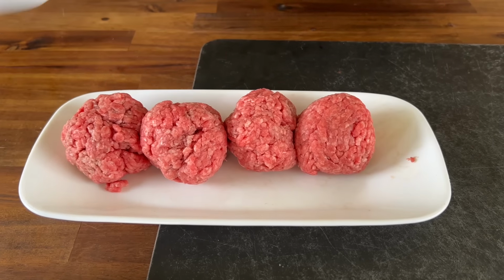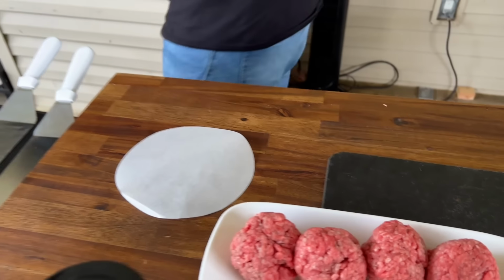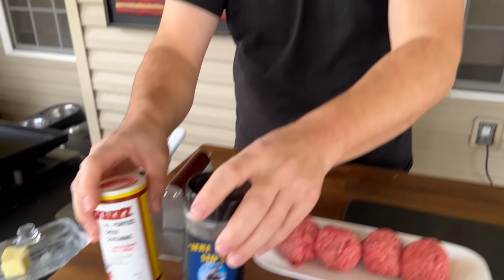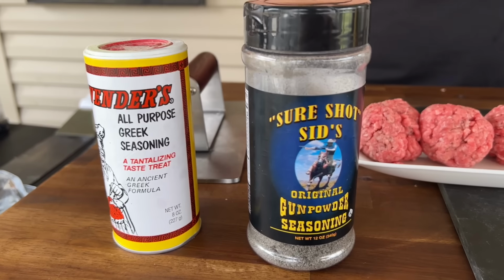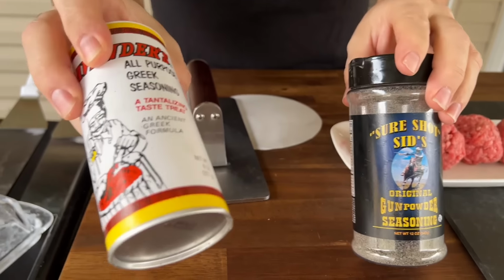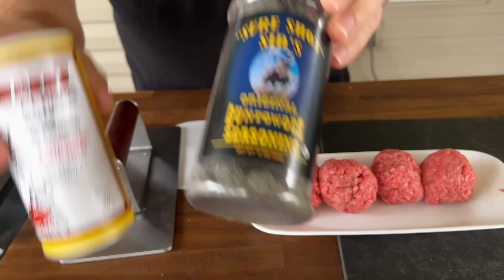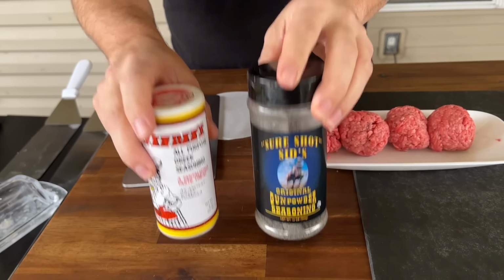All right, we got our burgers out. We got a little parchment press paper. We have our weight that we like. We also have the seasonings that we like. You can obviously use salt, pepper, and garlic. Not a big deal. But over the years, we've become accustomed to, this one was our favorite from the beginning. And this one has been really creeping up. The combination of these two, undeniable.